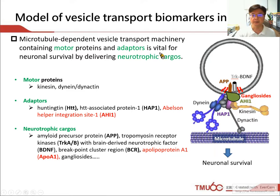So in our research model, the vesicle transport biomarkers in the microtubule-dependent vesicle transport machinery, containing the motor proteins and adapters, is vital for neuronal survival by delivering neurotrophic cargoes. These include the motor proteins kinesin, dynein, dynactin, adapters including Huntingtin, Huntingtin-associated protein 1 or HAP1, or Abelson helper integration site 1, AHI1, and other neurotrophic cargoes including APP, TrkA, TrkB, BDNF, BCR, ApoA1, and more. So all these proteins and their modified products could be potential biomarkers for the disease.